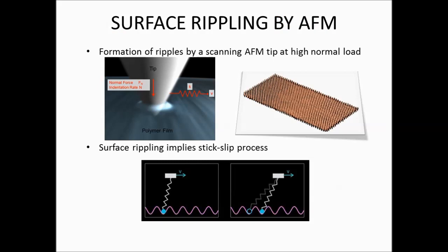This study centers on the formation of ripples underneath the tip of an atomic force microscope on surfaces of compliant materials such as polymers. These ripples can be considered a pre-stage of abrasive wear in many cases. Ripple formation as a pre-stage of wear is also observed in many cases on the macro scale, for example on roads, rails, and other surfaces.